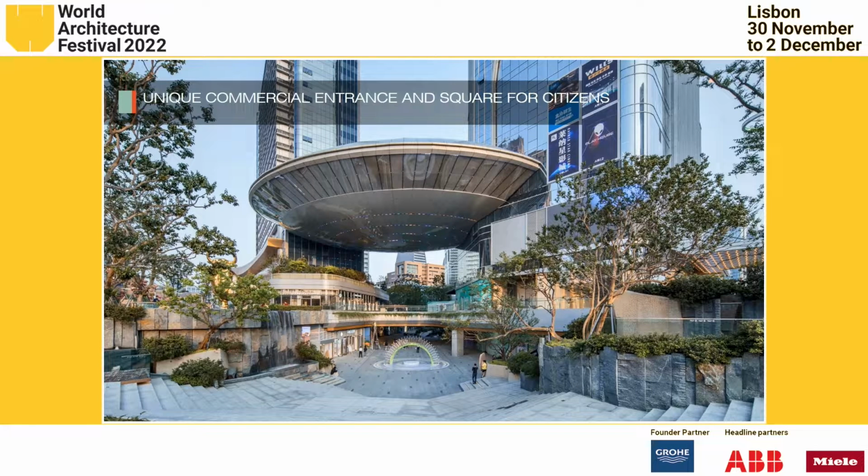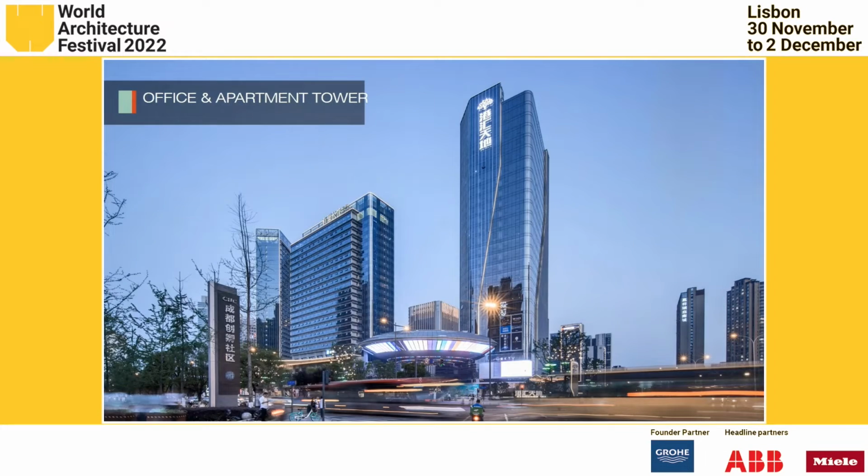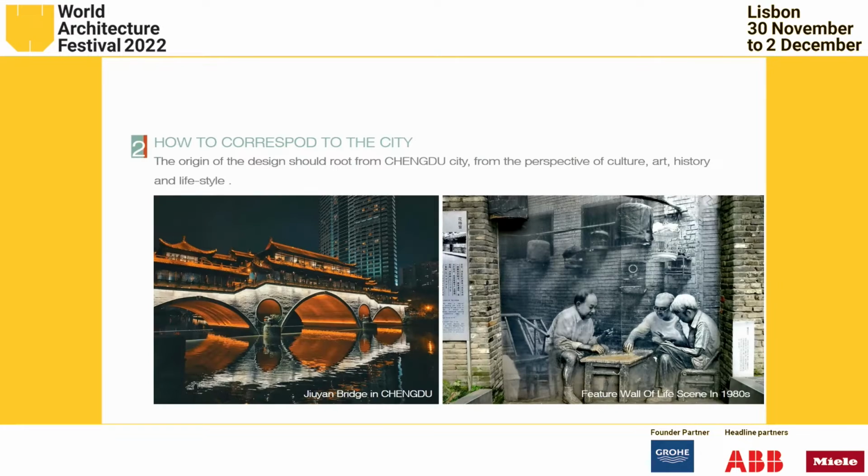This page is a design of the unique commercial entrance and the square for citizens. And this is a design of the other square and entrance on the north side. Now we are looking at the office tower and the apartment towers. And now we are dealing with the second problem: how to correspond to the city.